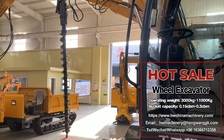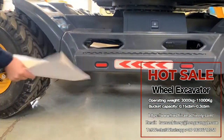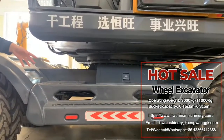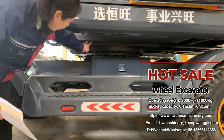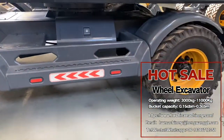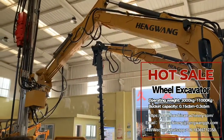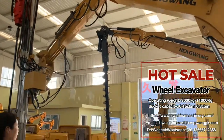So look at the bottom of the machine, can you see it? This position can do 360 degree rotation when you're working. So it's very comfortable and very convenient to use the machine to do different works. Yes, it can rotate 360 degrees. And look at the boom. The boom is very strong and very long. So we have many hydraulic pipes on it. You can change different accessories, for example, the auger.